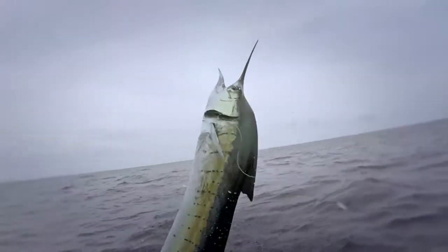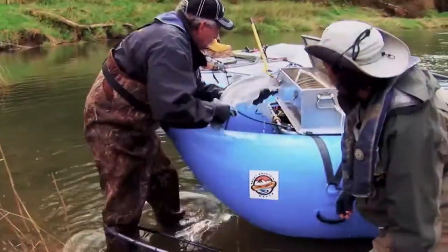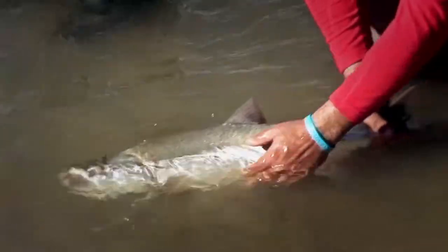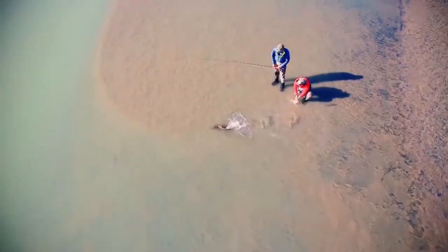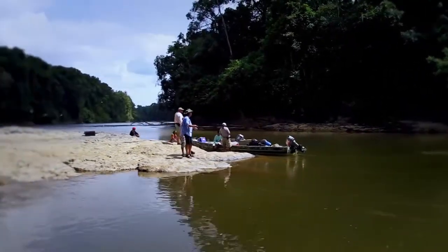I go off the grid to show some of the world's greatest fish and fisheries, creating awareness about the threats to their status and promoting a conservation ethic. We have too much power over what lives and dies on this planet to not care and take ownership. Together, we can make a difference.